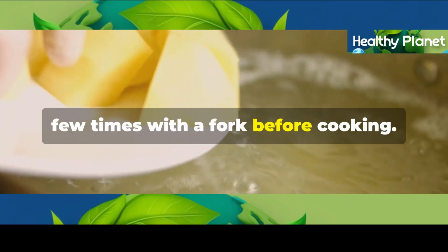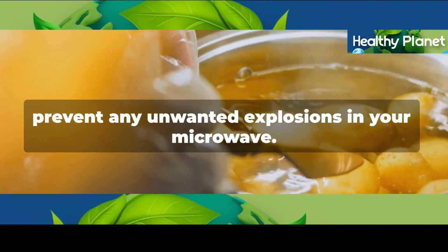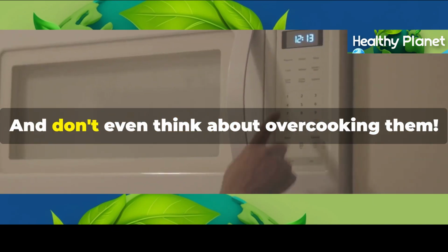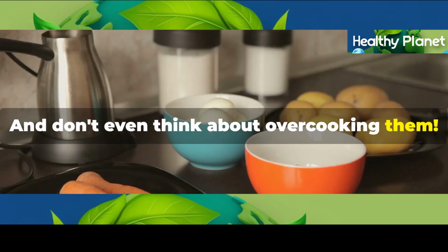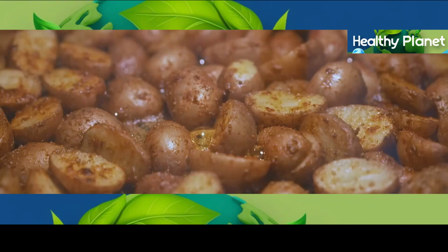a few times with a fork before cooking. This will allow steam to escape and prevent any unwanted explosions in your microwave. And don't even think about overcooking them. Keep a close eye on the timing to avoid ending up with rubbery potatoes.